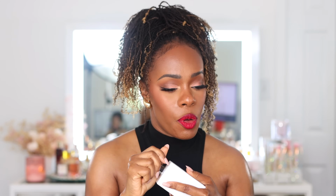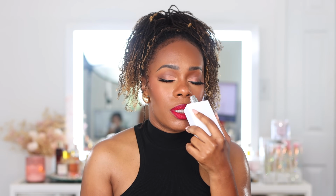Blueberry compote. When I tell you, this is literally blueberry compote. This is no fresh blueberry. This is literally blueberries boiling in a pot with sugar. Okay, the blueberries are popping, they're smelling up the kitchen, they're boiling in the sugar, and then you have this warm tonka. This is a very tonka bean forward fragrance.